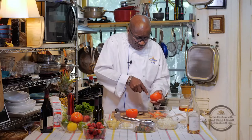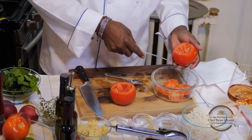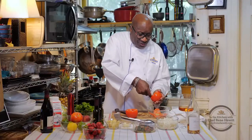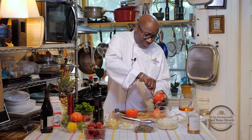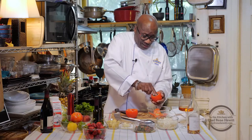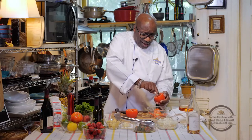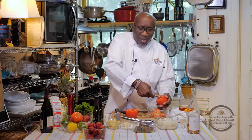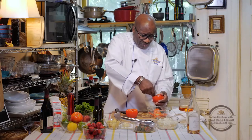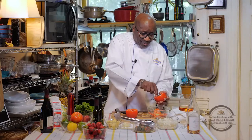Okay, here we go. Oh yeah, look at that, how easy that was. Let's dig some of this out. Now you can leave as much as you want inside the tomato. That's left up to you, okay? I had a nice little spoon. It was a really tiny one and it had sharp edges on it, and it's good for digging this out because I don't want to break the tomato.